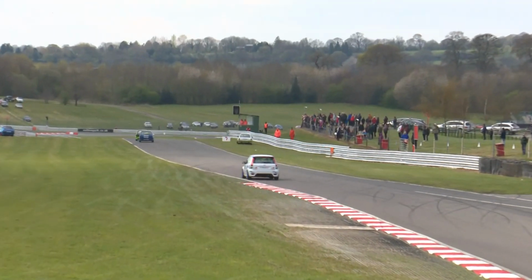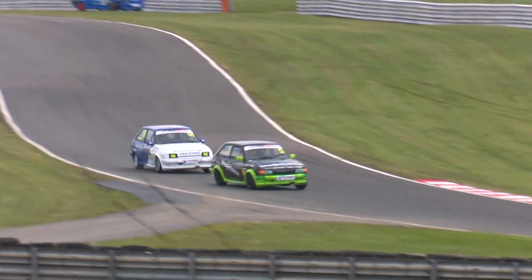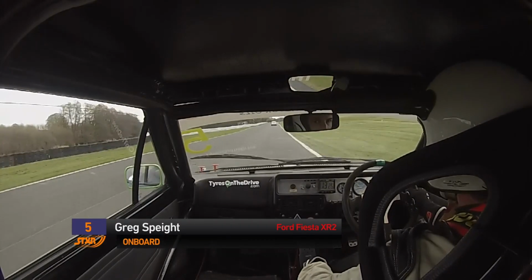There's Rowlands in 4th in the leading ST. Heslop trying to escape up the road. But Greg Spate now with clear track in front of him. Can he start to reel in that advantage that Heslop has temporarily managed to stretch out? We're on board with Spate.